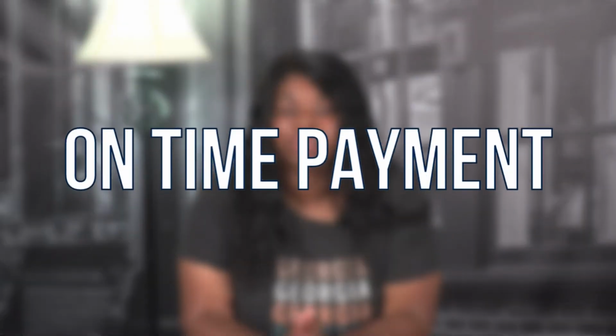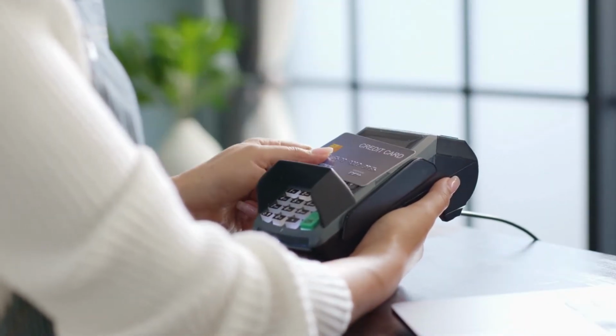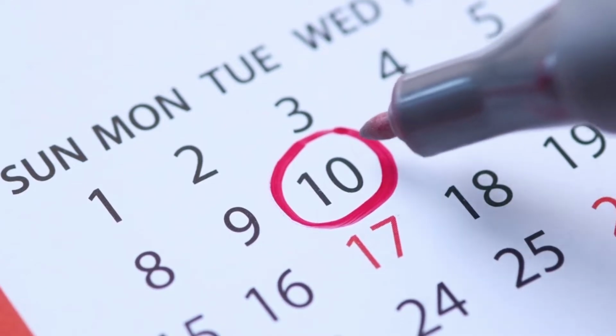Now, let's get into the 5 ways you can increase your credit score. Number 1, on-time payment. 35% of your payment history makes up your credit score, which is why it is very important to make sure that you are paying everything on time. You want to make sure that your credit cards are being paid off on time. And if that's something that may be an issue for you, then circle a date on the calendar and say, hey, I'm going to pay it this date, and make sure that you pay it every month as much as possible.